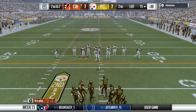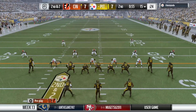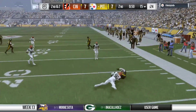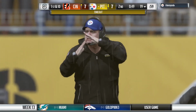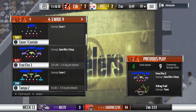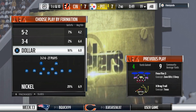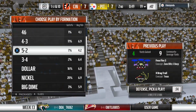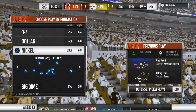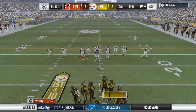Creeping up on a minute to play in this first half. Let's go. Now they'll throw here out of the gun. Bryant with a catch right side. And he'll be about a full yard shy of the 20 at the 19-yard line. A gain of 4 that time as the drive continues. So the offense has it 1st and 10.